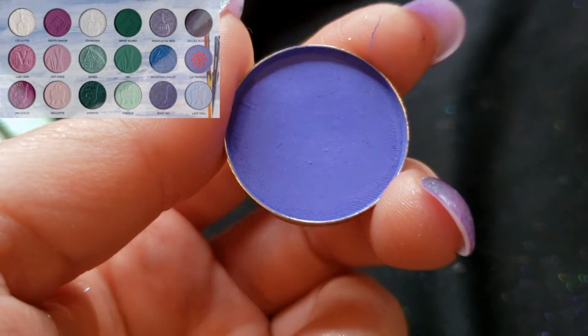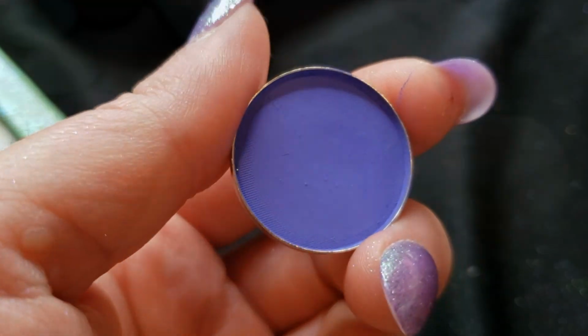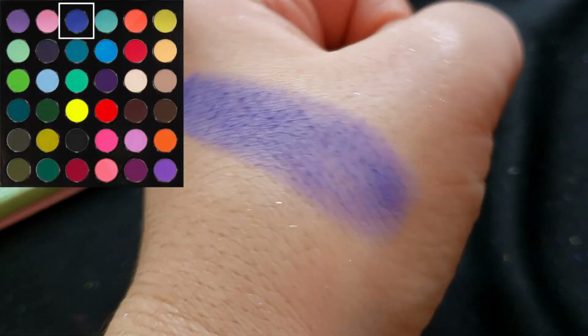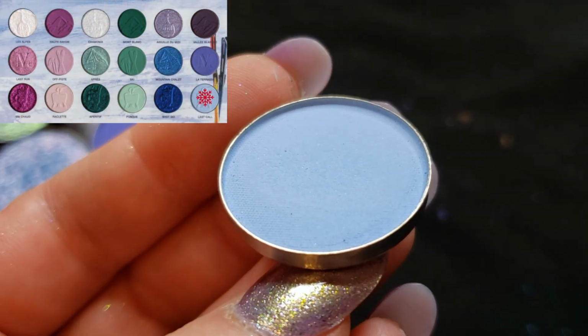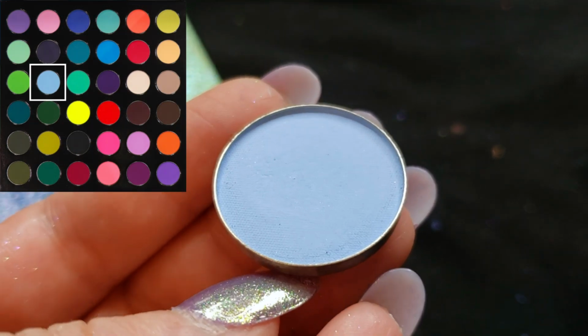And for next to last, again, a periwinkle shade, which I think very closely resembles what's in the original palette. And this one is again from the Best Mattes palette of Bella Beaute Bar. And our final shade is also a matte from the Bella Beaute Bar's Best Mattes palette.